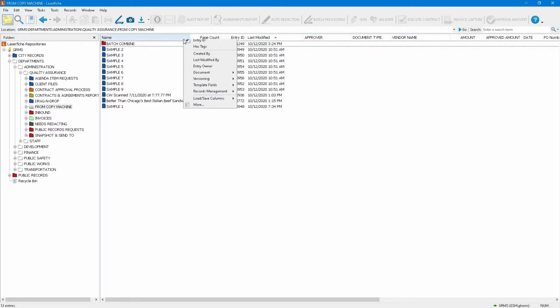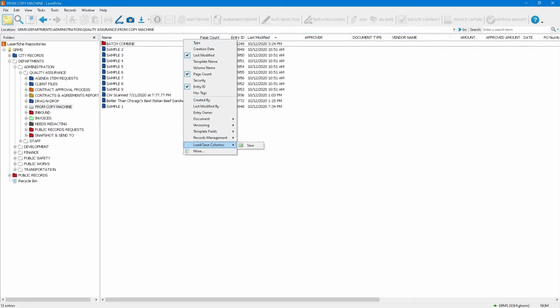And the last thing to point out was the ability to set it up and actually save the column setup, so that if you are in a specific folder and you chose to apply to all folders except for one, and you wanted to save a contract type setup, or you wanted to change and save it to purchasing or something like that, you can save your setup and then reload them later on.